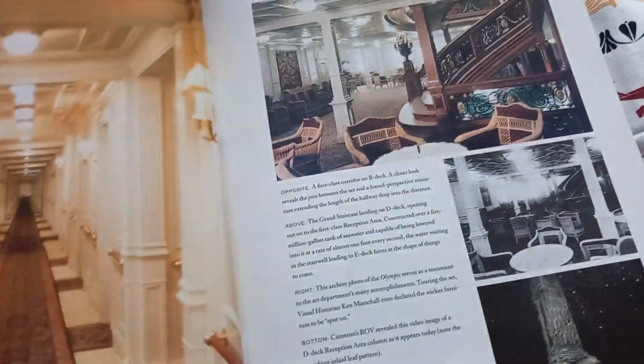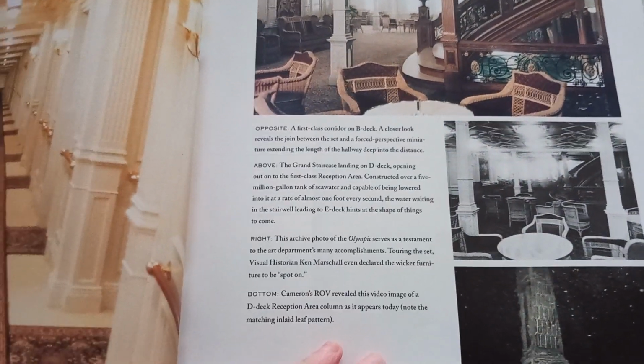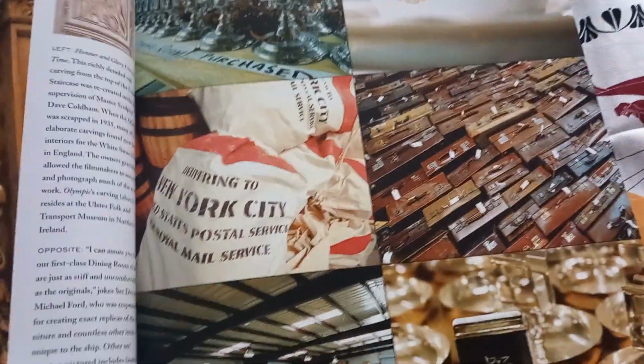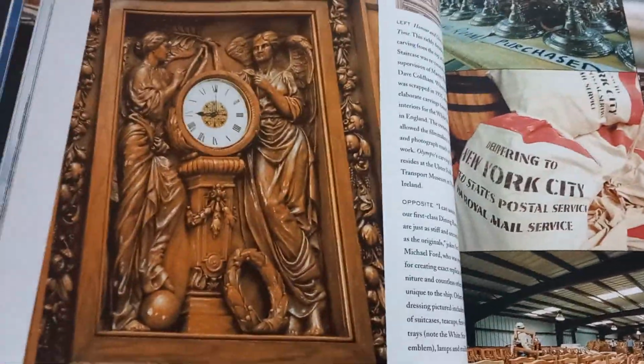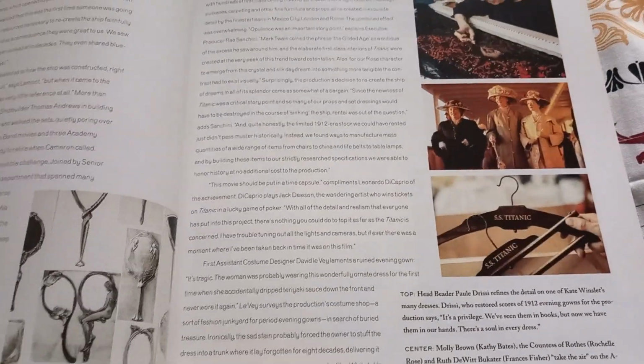You know, many people seem to think that pictures of the Grand Staircase are actually Titanic. It's not. It's the Olympic. Olympic, for those of you who don't know, is Titanic's twin sister ship. I mean, there are differences between the two, but the interior design inside the ships is remotely similar.